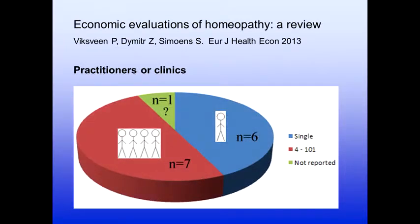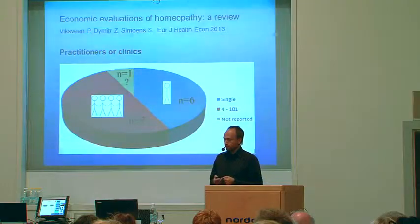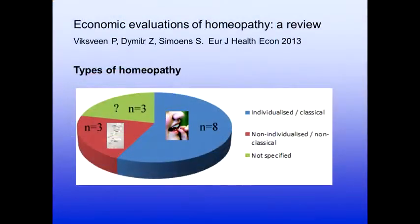6 studies reported on homeopathic treatment provided either by a single practitioner or a single clinic. 7 reported on more than 1, ranging from 4 to 101 homeopaths, and 1 study did not report the number of practitioners or clinics. 8 studies reported on individualized homeopathy, 3 on non-individualized homeopathy, and 3 did not report the homeopathy approach that was used.